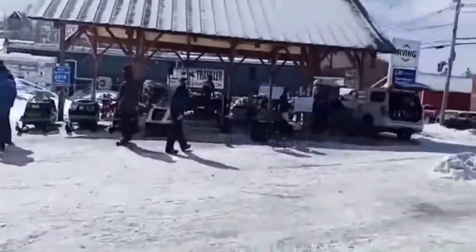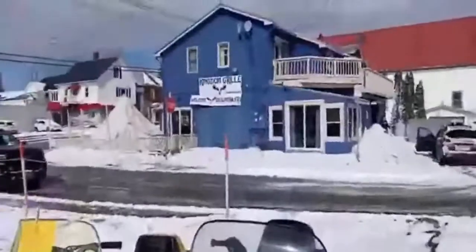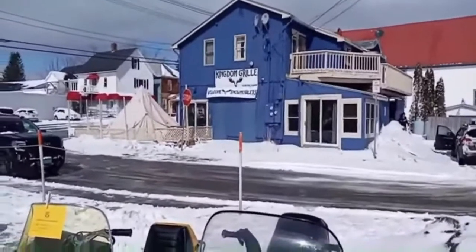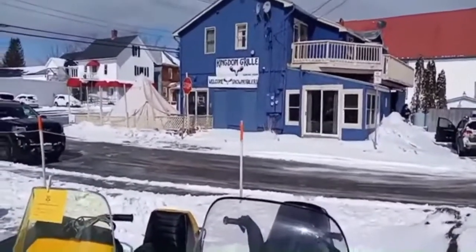Yeah, they've got a great turnout for this. For guys putting on a vintage snowmobile show for the first time, this is really impressive. And by the way, this show is put on by the nice folks at the Kingdom Grill. That's an excellent restaurant. My girlfriend and I had dinner there last weekend, had an excellent time, excellent meal.